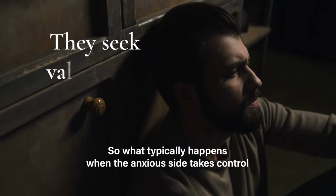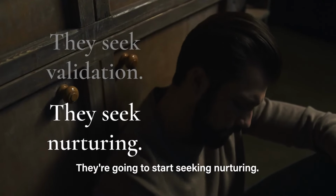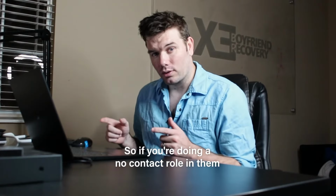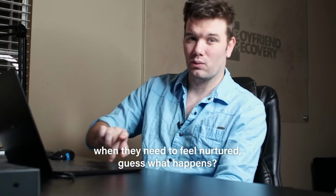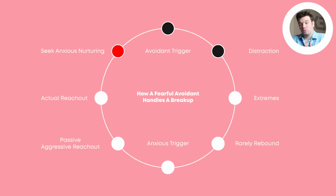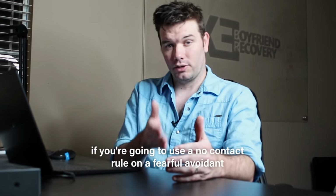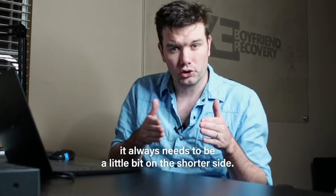So what typically happens when the anxious side takes control is that it's going to start seeking validation. They're going to start seeking nurturing. So if you're doing a no contact rule on them and this stage gets triggered and you don't nurture them when they need to feel nurtured, guess what happens? They're actually going to withdraw into themselves and start the cycle again over from the top, except this time it will take longer for that anxious side to get triggered. So in my opinion, if you're going to use a no contact rule on a fearful avoidant, it always needs to be a little bit on the shorter side.